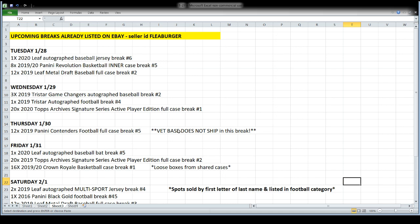On Friday night, a Leaf autographed baseball bat, another 20-box case of Archive Signature Series baseball. Daggone it, I said 2019. I fixed the one up there, and then I left this one still said 2019, didn't it? Oh my gosh, what is wrong with me? I don't know. Struggling with that.